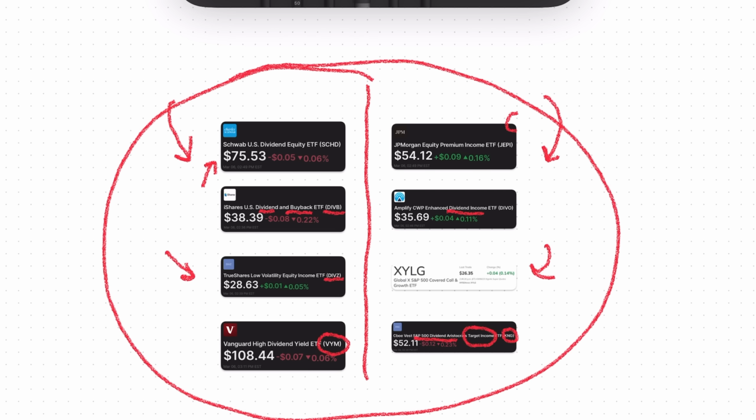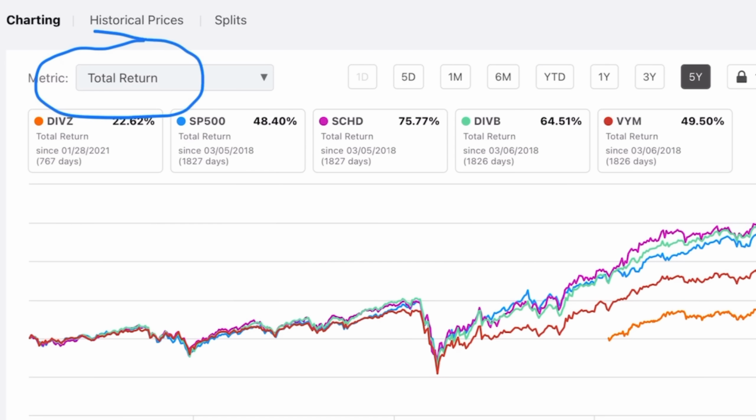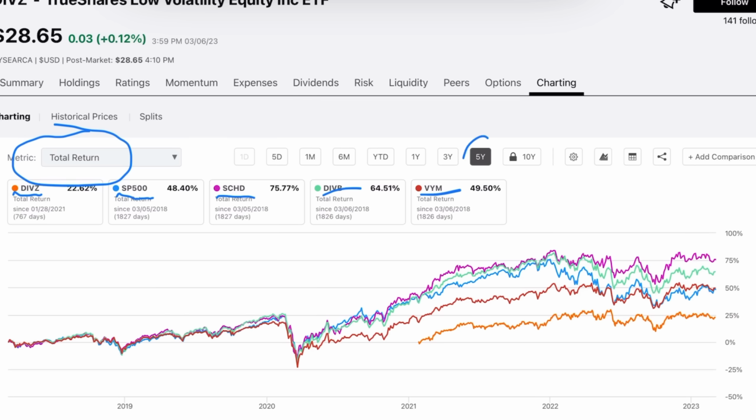I think the next best thing we can do here is take a look at the performance side by side, beginning with the pure equities. So this is what the side by side total return looks like for VYM, DIVB, SCHD, the S&P 500 in blue as the controlled benchmark, and then DIVZ in orange. On this long time frame, SCHD in purple actually does have the best overall performance.